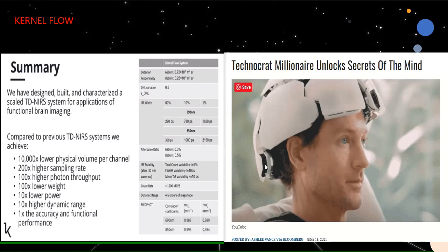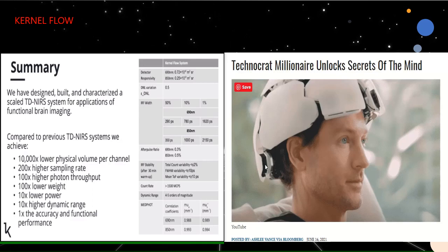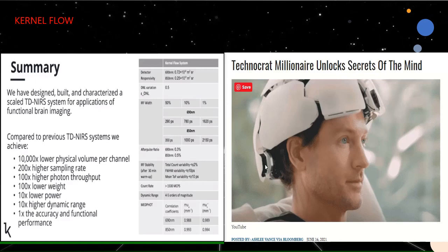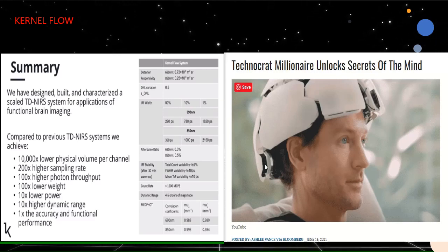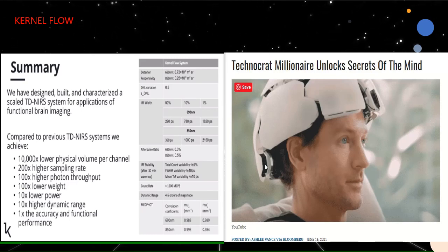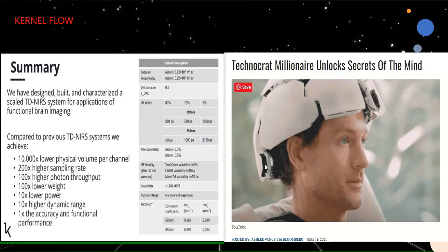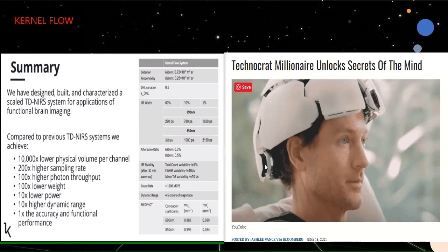In summary, over the last 3 years, we have developed a completely overhauled TD-fNIRS system. Compared to previously reported systems, we have reduced the physical volume per channel by 4 orders of magnitude, achieved nearly 200 times higher sampling rate, 2 orders of magnitude higher photon throughput, 10 times higher dynamic range, and significantly reduced the weight and power requirements of the system. We have achieved a level of integration that introduces the possibility of having wearable TD-fNIRS systems everywhere. In our push for deeper integration, we have also maintained the accuracy of optical property extraction and demonstrated functional brain activation.